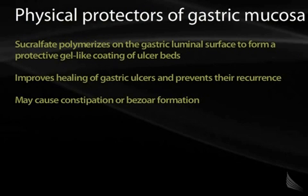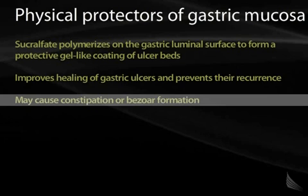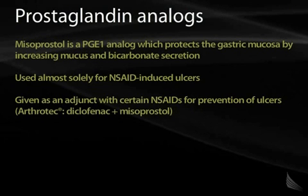Sucralfate is a medication that's a physical protector of the gastric mucosa. If a patient has a gastric ulcer and they take sucralfate, this medication will form a gel that will line the coating of the ulcer bed and help it heal. Sucralfate, however, has the possibility of causing constipation or a bezoar. A bezoar is a collection of indigestible material in the GI tract, and patients that take this medication too much can form these bezoars.